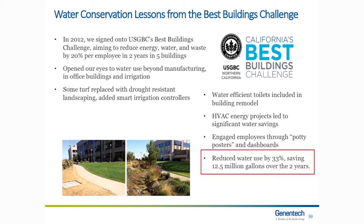We also used this challenge to engage our employees in those 5 buildings, and we started to get a lot of employee interest in water. As the drought news started to build, employees got more and more interested in water, and we used this challenge as a way to educate employees more about water. We ended up being very successful in the 5 buildings. We reduced water use an average of 33%, which was just within those 5 buildings, a savings of 12.5 million gallons over the 2 years.